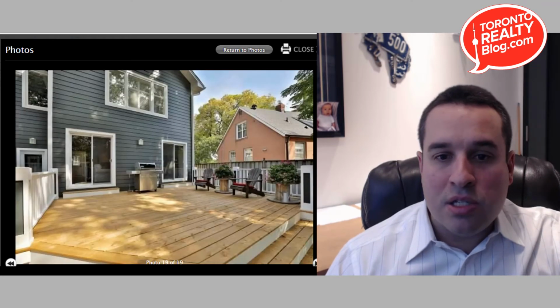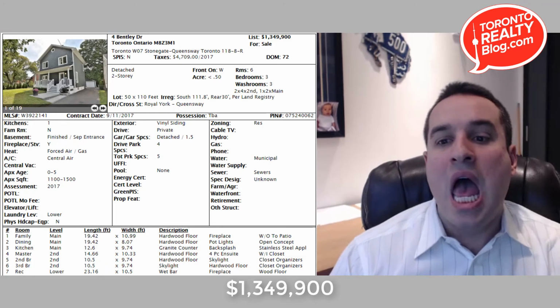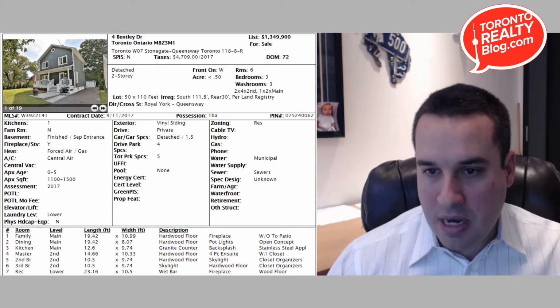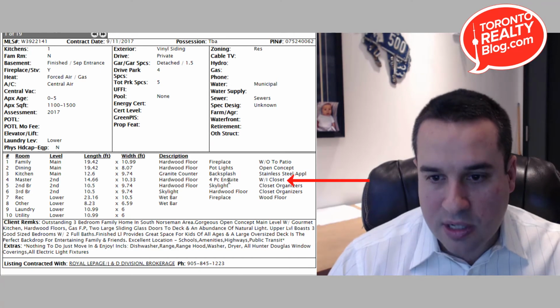This thing's amazing. So why is this not sold? And why is it only $1,349,900? I have no idea. Honest to God, I have no idea. It doesn't make any sense to me. I mean, look, 3-bed, 3-bath. Check this out. Master, 4-piece ensuite. So you're telling me that you have a 50-foot lot. It's fully redone. It says it's less than 5 years old. It has a private driveway. It's got an ensuite bath. You're not sharing with your kids. It has a fully dug out basement, a huge backyard, and this is only at $1,349,000.